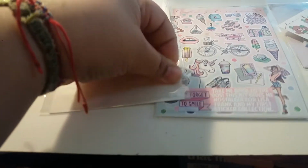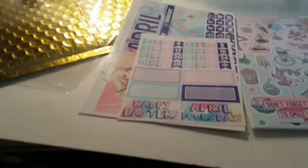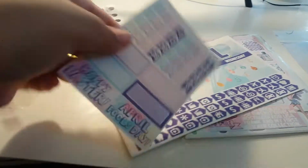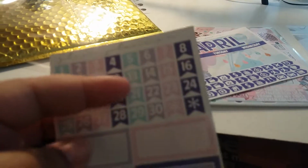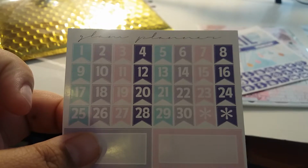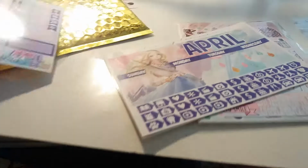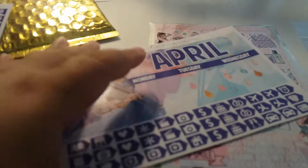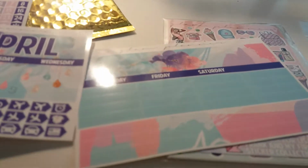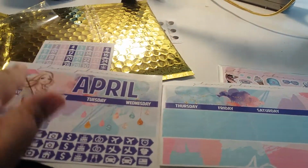So next is the monthly kit. Oh my God. I now know I like this kit. I really do. Let me pause this so I can get this out. Okay. Oh my God, I love this kit. I love the colors. Look at the colors. Come on. There you go. Oh my God, I love the colors. So this is the monthly kit.